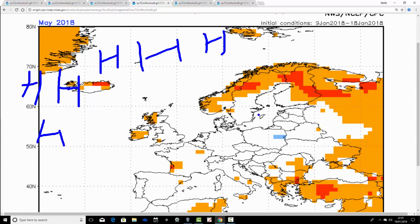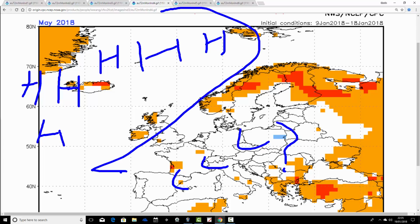And then there wasn't much else going on across Europe, but we thought it'd probably be some sort of trough in here, maybe, and the upshot would probably be quite a lot of easterly winds, which we tend to get anyway in May, but a lot of easterly winds, maybe with more of a north or northeasterly component.